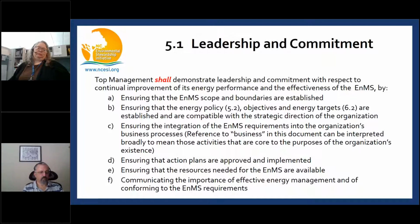Top management has to ensure that your ENMS is integrated into the organization's business processes. And so the standard defines a business, so those activities that are at the core of the purpose of the organization's existence, right? So you're going to want to make sure that everyone who can touch a piece of your system is aware. Those that really have a role, as Dawn's going to discuss, they're competent in what they're going to do. So that's integrating it into your business.